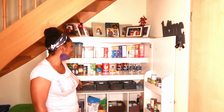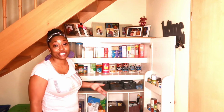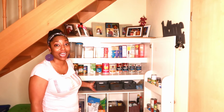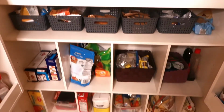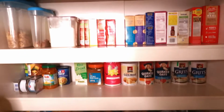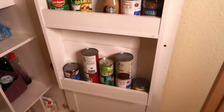All right, so here is the finished pantry cabinet, and I'm going to show you all up close everything that I've done, how I organized it, and all that good stuff. So let's go ahead and take a look at my now organized pantry. And this is organized according to me because it definitely looks better than what it did at the very beginning. The shelves are pretty much the same, so I'm just going to go through and share with you all the shelves.